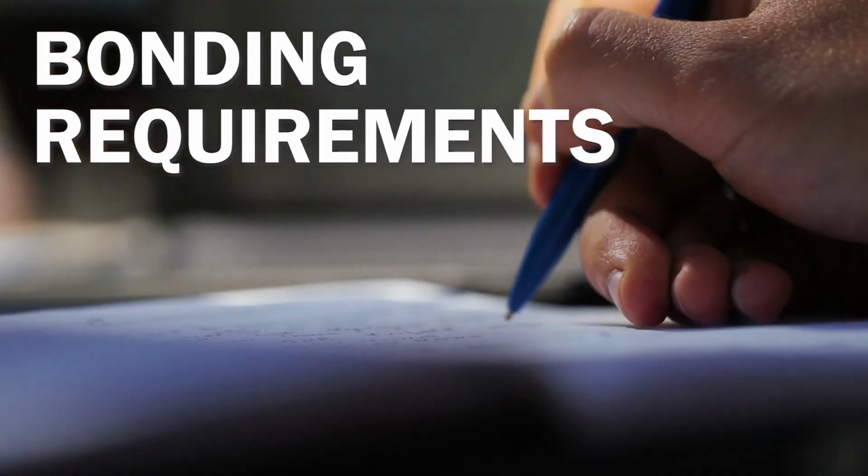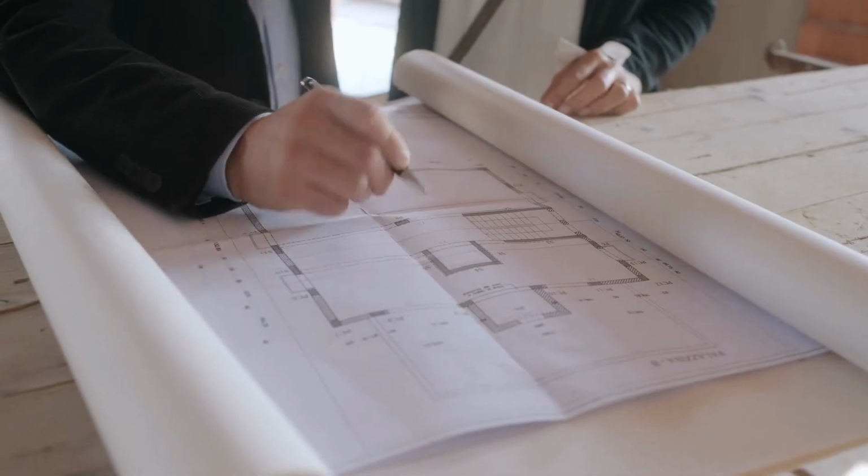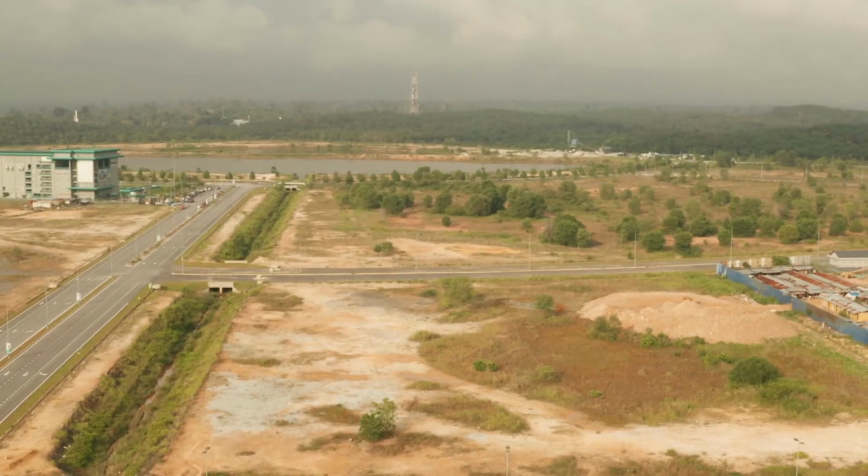Bonding requirements. Bonding is the submission of a financial security to council or the relevant authority, and is either used to secure existing infrastructure held by council which might be implicated by the works, or to cover uncompleted works in order to achieve early release of survey plans. Bonding usually relates to land subdivisions.